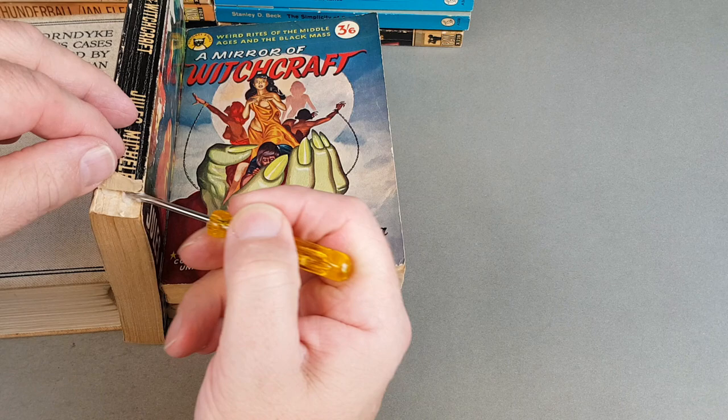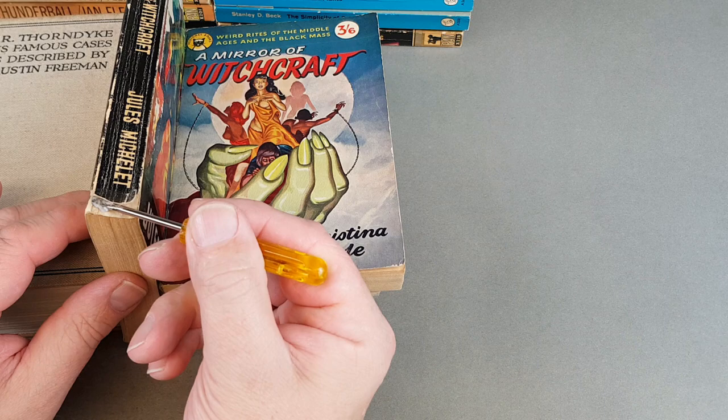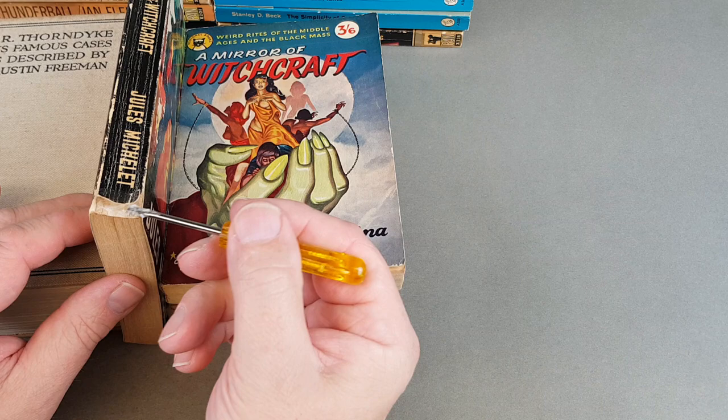I want to make sure the entire area is covered. The good thing is, the bit that's come up is not missing. That's the worst bit. If it was missing, that would be terrible. But the fact that it's actually still there and it's just come away is good news, you know?